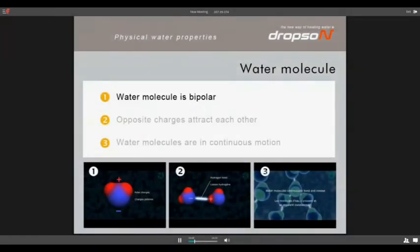What should we retain? The water molecule is formed by an oxygen atom and two hydrogen atoms. The water molecule is bipolar, with a negative electrical charge on the oxygen side and a positive electrical charge on the hydrogen side. Opposite charges attract each other, negative to positive. Water molecules are in constant movement. The higher the temperature, the more they vibrate. With lower temperature, these vibrations are reduced.